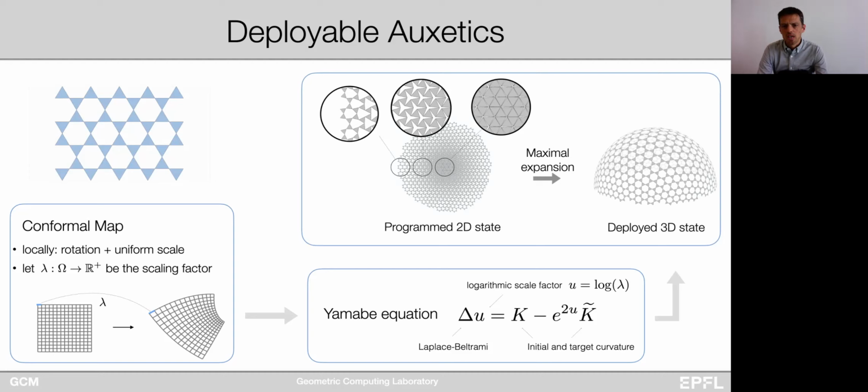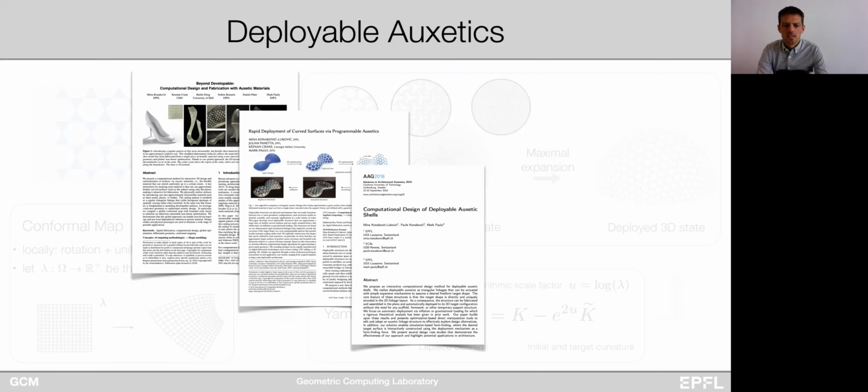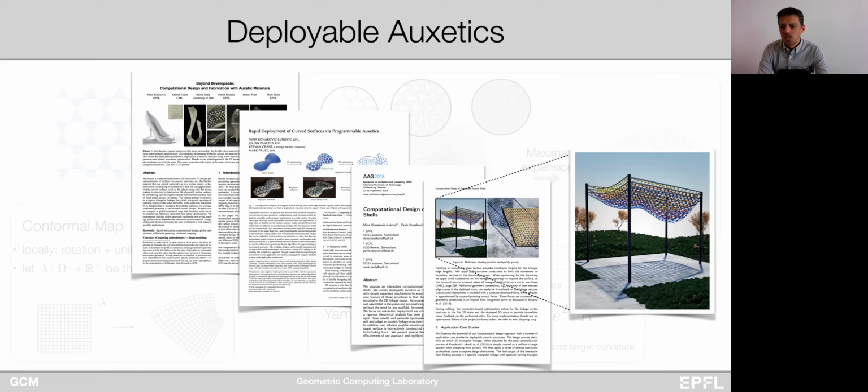And in particular, in our case, this means how we need to scale the individual triangles in a spatially varying way such that the surface deploys to the desired target state when it is maximally expanded. I will not go into too much detail here about the computational methods. There's a series of papers that describe these in detail, including one paper that appeared at the last AAG conference, in which we incidentally already sketched the idea of a shading pavilion, but here designed as a hanging structure.